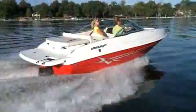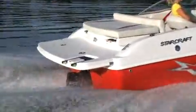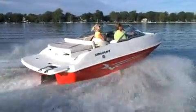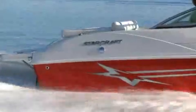The 2018 Limited's powered by MerCruiser stern drives for reliable performance. Increased reliability comes from the fact that this boat comes standard with a limited lifetime hull warranty, a limited 5-year blister guard warranty, and a limited 5-year warranty on your upholstery. When you buy a 2018, peace of mind is part of the package.